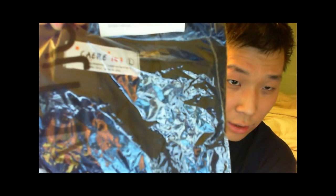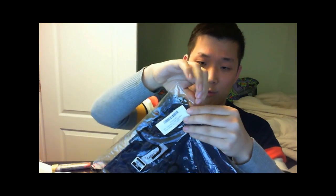Focus. This is where I need autofocus. Well, let's open it up. I'll show you what this tag says. Okay, so this is a resealable cover if you want to make use of Amazon's return policy. It's just gliding off like butter. I hope the plastic isn't ruining the audio.